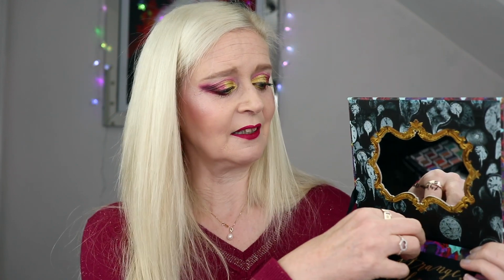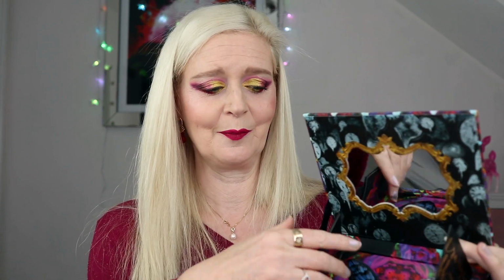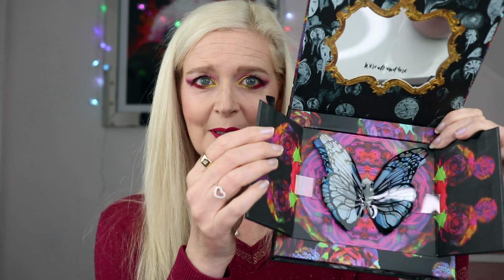So if you open up the palette, you've got a mirror inside there, and then you've got these little tabs. This was way easier when I showed it on my collection video because I was doing it overhead when I filmed, but you open up these tabs and the little butterfly flutters inside. But it's just a collector's piece, and I couldn't bear to part with it. I'm going to keep that forever. So that's my number 1.